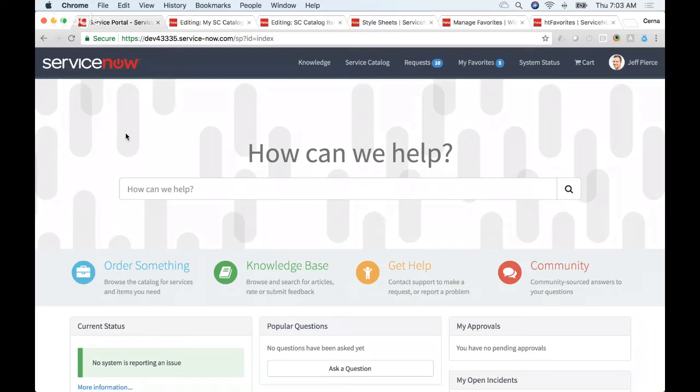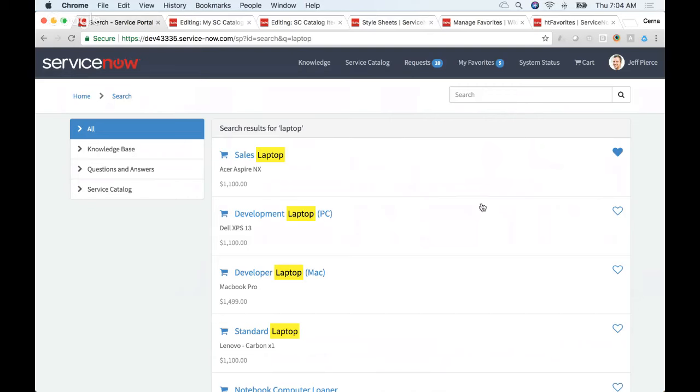All right, so first, let me just demonstrate what this looks like to the end user, so you can kind of get an idea of what we're going towards, and then we'll take a look at the code behind the scenes. So let's say a user searches. I'm going to search for laptop. All right, now you see these hearts on the side here. First of all, I can see this one I've already marked as a favorite because my heart is filled in there, but then the user can easily mark any item in the list as a favorite. See, I just clicked it. It saved it as a favorite.